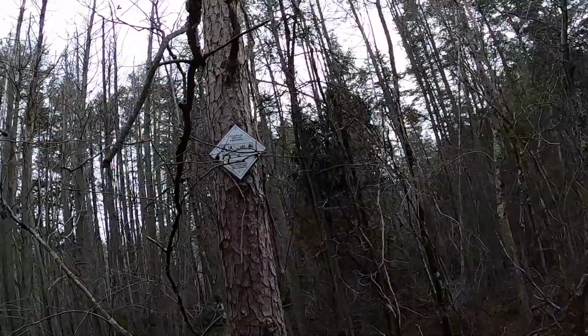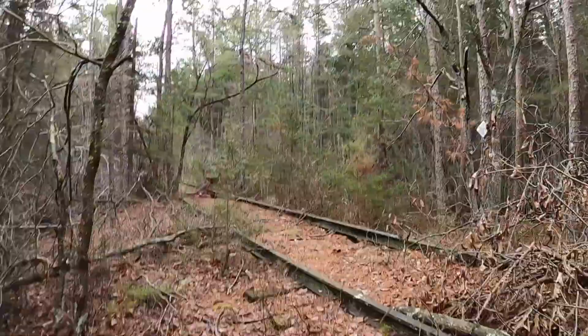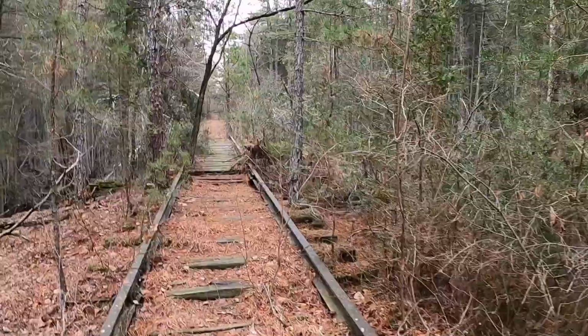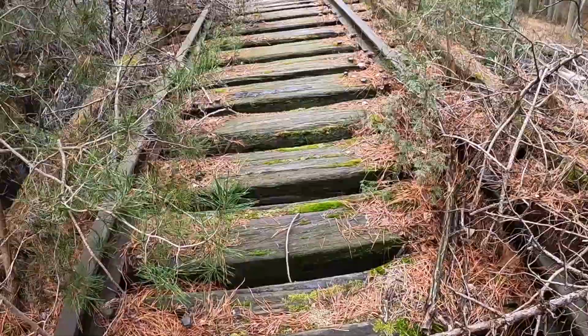It just kind of says Franklin Preserve, just a preserve sign. But over here, there's some cool stuff with some more wood of the track. So I'm gonna turn back around once I take a look at this right here. It's a little bridge crossing this creek. And you can see water right underneath there.